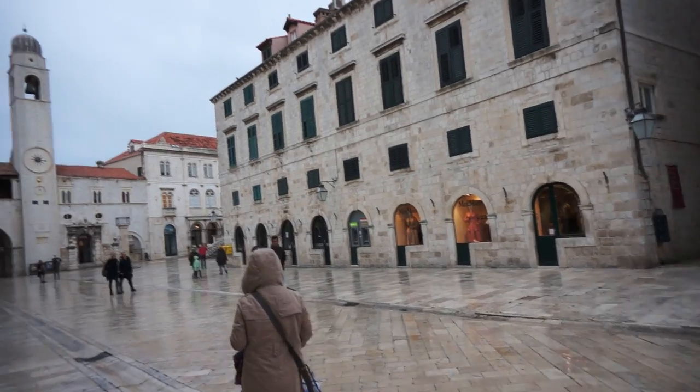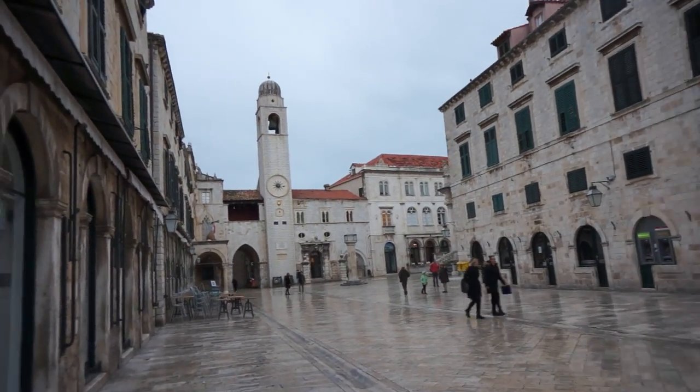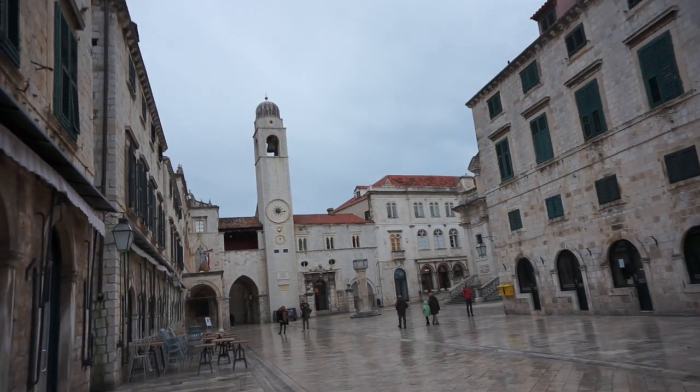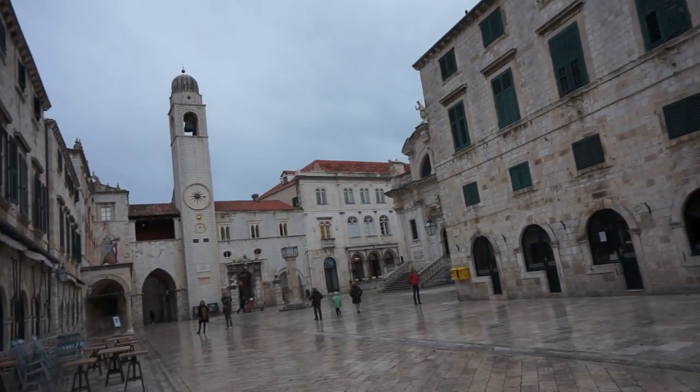So now we are getting to the central square. The guy holding the sword is called Roland, Orlando as we call him. And he's a symbol of freedom, because for the Dubrovnik Republic, the most important thing was to have freedom. Yeah, let's go.